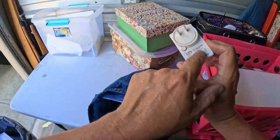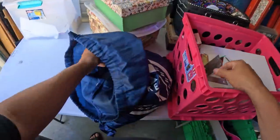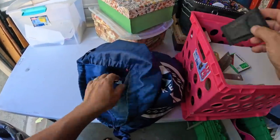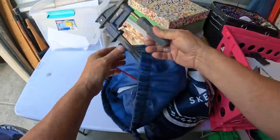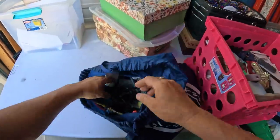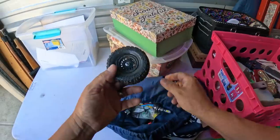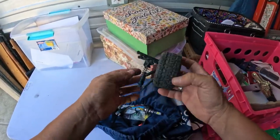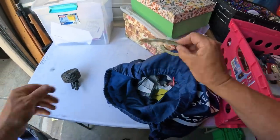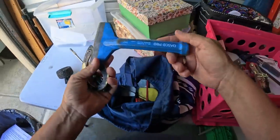LifeX.com LED power supply. Okay. Staples. Bracket. It looked like it had a little knife or something in there. Oh, that's good. Yeah, that's good. A little clamp. It's an LED light there. This is RC car stuff here. Probably gonna want to put that stuff aside. A little Apple charger. That's nice.